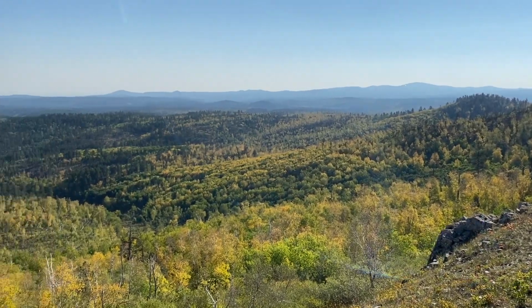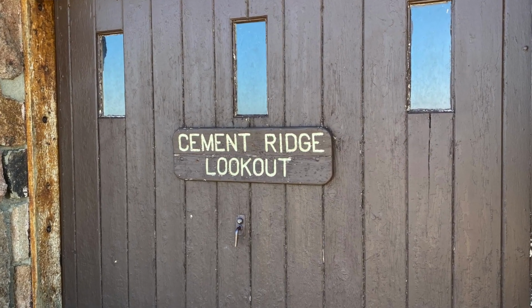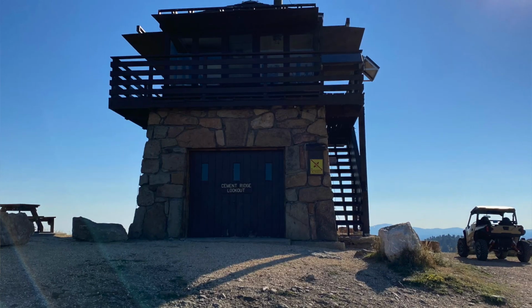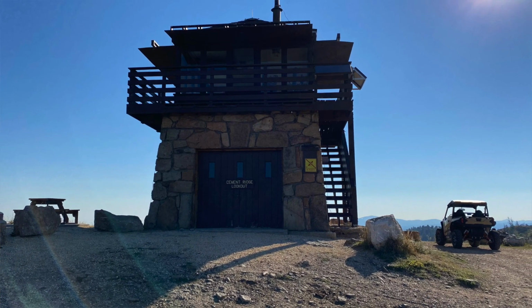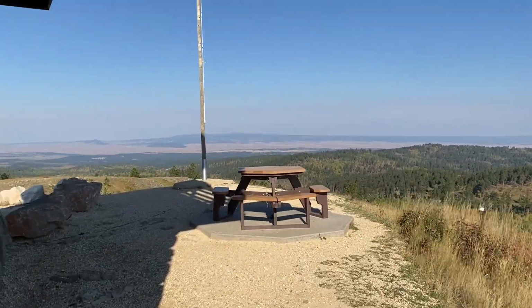Once to the top of Cement Ridge, we took in the beautiful views of the fall colors. Cement Ridge Lookout was up at the top there, and it's kind of a neat little building. You can't go inside it, but just looking around and walking the area for a while was a real pleasure. Wyoming that direction.